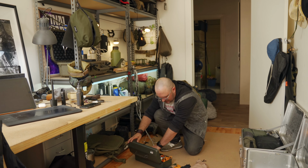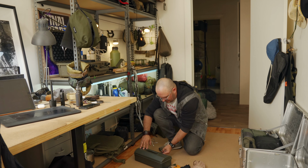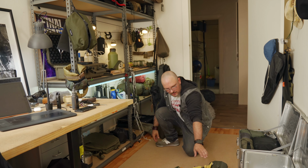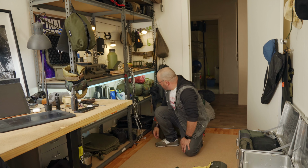And there we go. And that's it. So that's all for my tool section. Pegs, gloves, knife, axe, saw. That's all good. And I don't think I'm gonna need, oh, there's an extra line there. Yeah, I don't think I'm gonna need anything else.